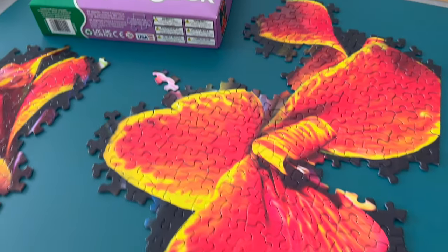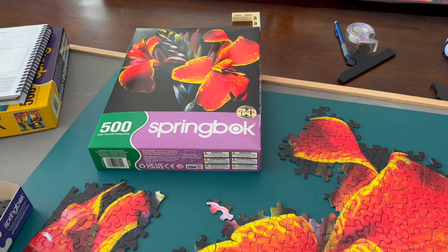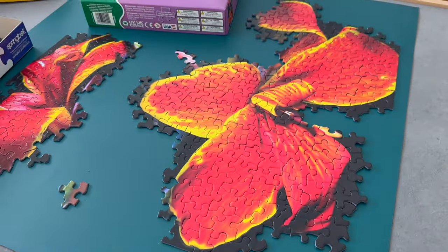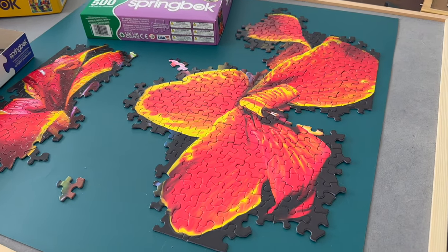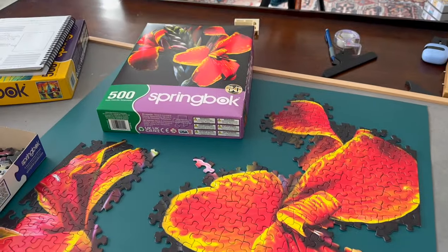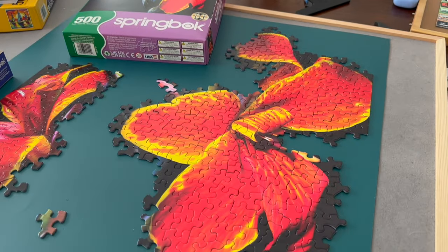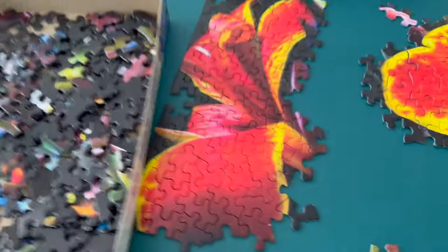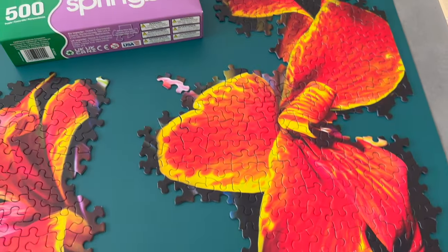This is the puzzle I'm currently working on from Springbok. This is part of their new collection for April. And look how bright and colorful this is. It's definitely a challenge. Lots of black and green left. I did the red section and that was tricky. So I'll work on this some more. Not sure if I'll finish it in this video, but that's the plan.